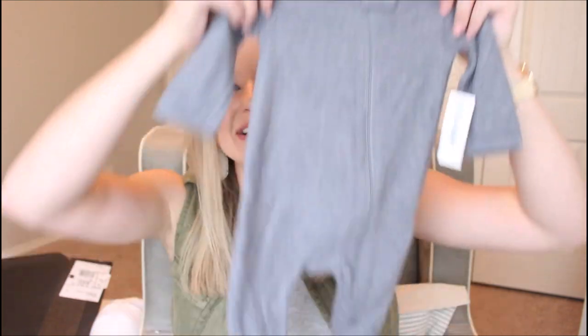Whenever I announced Cash's name on Instagram, I was using this onesie. I had a few questions on where this was from. This is the softest material I have ever felt in my life, and I've been alive for 26 years. Look at this onesie. Okay, I loved it so much that I got it in two sizes. I got 0 to 3 months and 3 to 6 months. I cannot tell you how soft this is. I mean, I want one for myself, but gray is literally my favorite color. So when I saw this, I was like, oh, that is adorable. And then I felt it and oh my gosh.